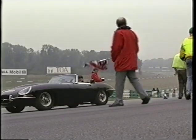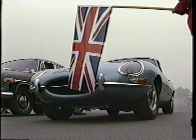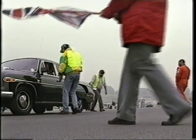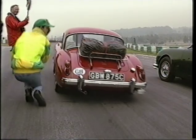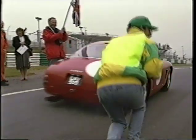Austin Healeys, Jaguars, Sunbeams and MGs were well represented, plus a handful of Ferraris and Triumphs and a couple of Jensens. Most of the cars looking like they'd just rolled out of the showroom for the first time, a tribute to the dedication of their owners.